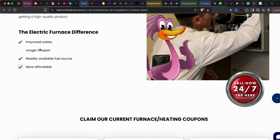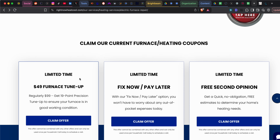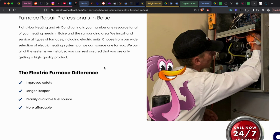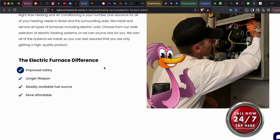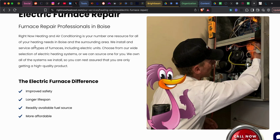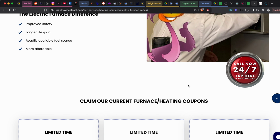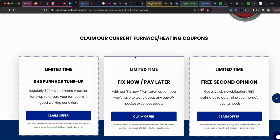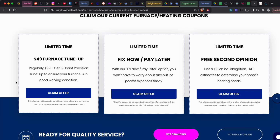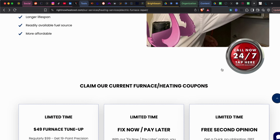So here's some bullet points that I assume. So let me just say this, I guess. This is also very not design heavy, but purposefully designed as well, right? We have this top section with the paragraph. Then it goes into some check boxes. Then we see a call now button that's red. That's interesting. Then they have some offers. That's smart. Now we have that get financing again with also a schedule button like they have up here.